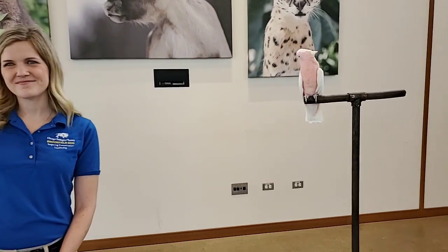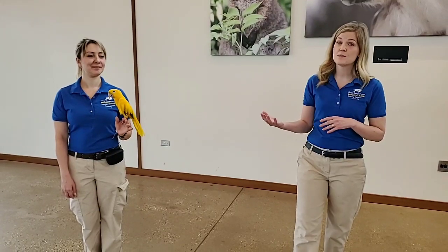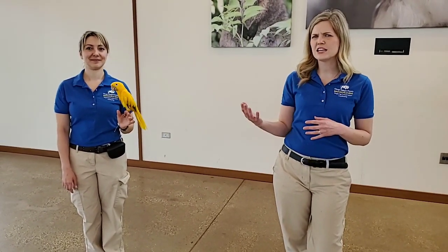Can these birds see at night? These birds would be sleeping at night. So they do best just sitting in a tree and sleeping. They're diurnal, so they would be sleeping at night and more active during the day. It would be kind of dangerous for them to try to take flight at night.